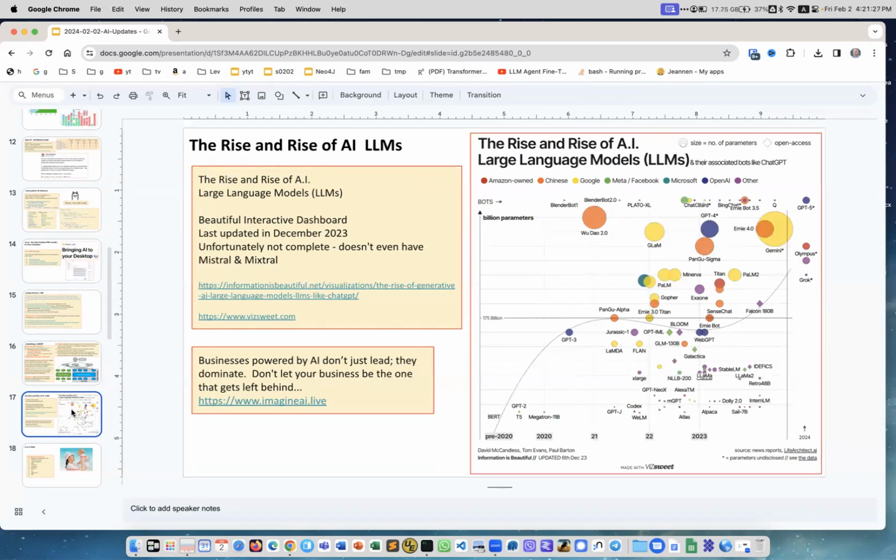Okay, this is a very interesting map I found. This website is informationisbeautiful.net. And you see it's year by year, starting from 2020, 21, 22, 23. So we're here, and the diameters are the sizes of the models. So you see the bigger models are here, the smaller models are here. I love it, and if you go to this link, it's actually interactive. You can click on it. It's kind of animated. It's fun, but it's not really complete. It doesn't even have Mistral or Mixtral, so you cannot really trust it. But still, you see how many different models.